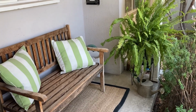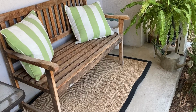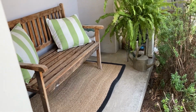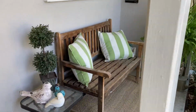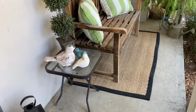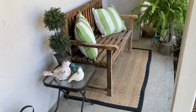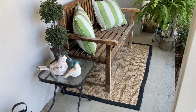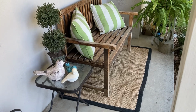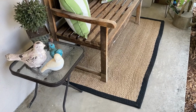Here's a little closer look at the porch. I don't usually film the porch because there's not a whole lot going on here, let's be honest. But I did want to point out that I got this new rug at a local thrift store, and while it looks great right now, having just been installed, I'm not sure if it can stay here because I expect it'll collect a lot of debris, and I don't know how easy it's going to be to keep cleaned.